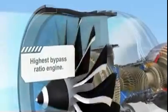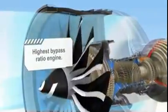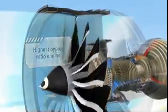Composites enable a larger fan. A larger fan is necessary for a high bypass ratio, which is a key component to reduce the engine's fuel consumption. The high bypass ratio also reduces noise.